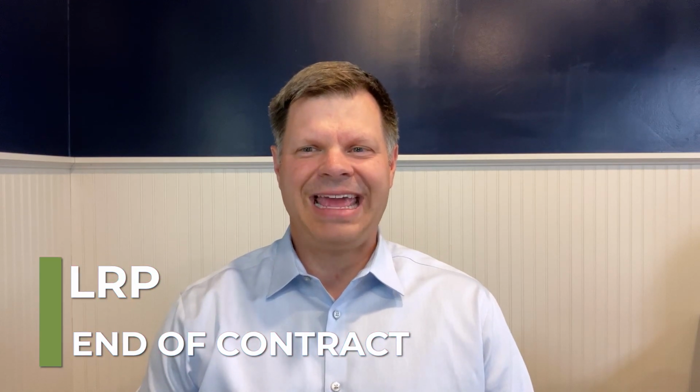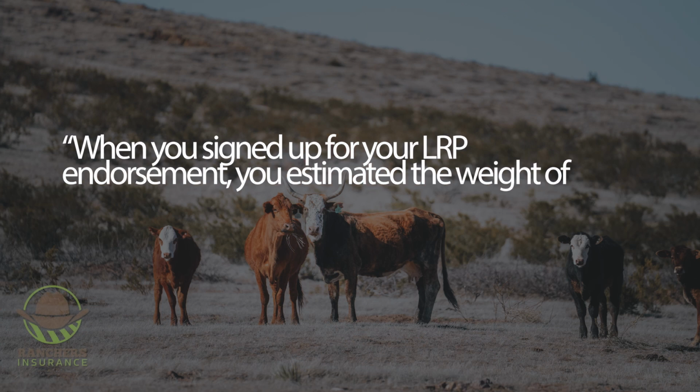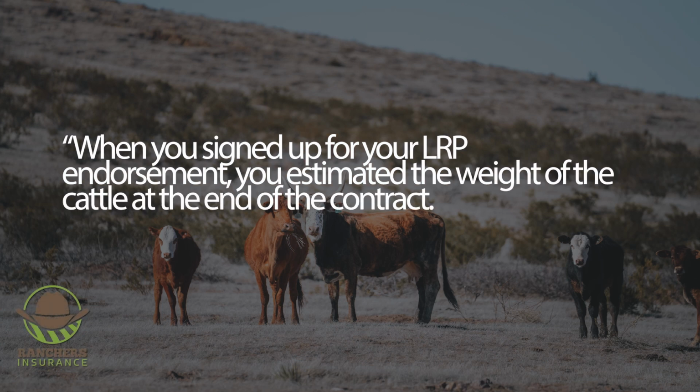While it's rare, if your livestock are seized, quarantined, or destroyed by any government order, you must also provide 72 hours notice. Now let's talk about a few key issues at the end of your LRP contract. When you signed up for your LRP endorsement, you estimated the weight of the cattle at the end of the contract. In other words, what they will weigh when the contract ends.